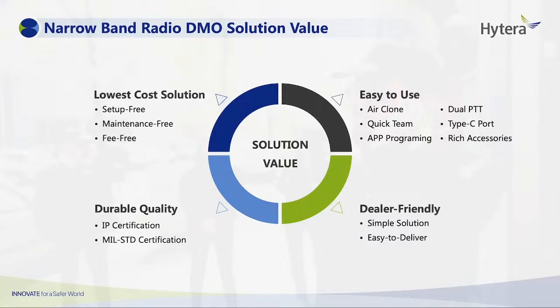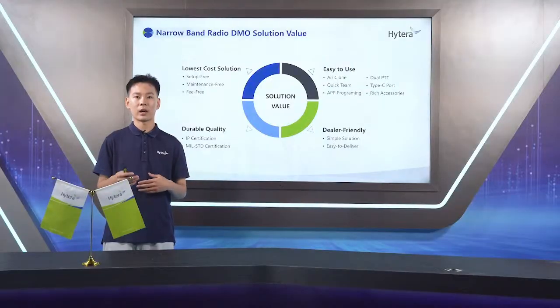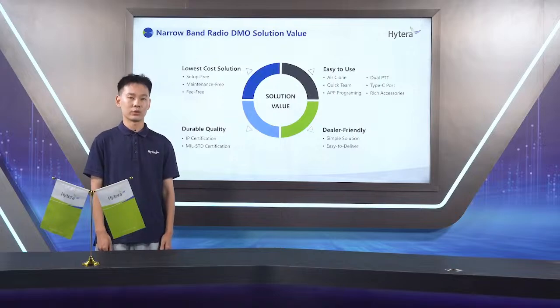Let's take a look at the value of direct mode solution. Why is it the most cost-effective solution? Because it's free of installation, maintenance, and usage fees. Users can easily communicate with the radios after simple configuration, without the need to deploy any other devices. Secondly, it's easy to use.